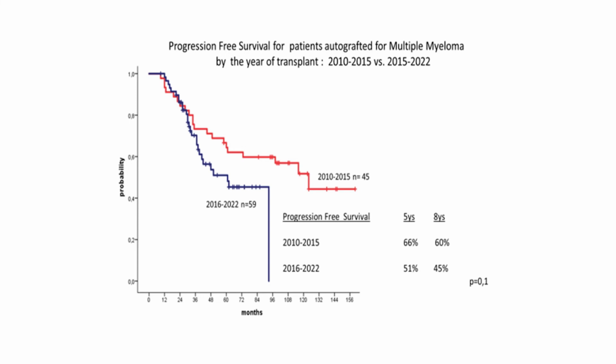Here, yesterday we heard a lot about the role of maintenance till progression using multiple agents and continuous therapy. Just here, we are not hiding our data, number one. Number two, we like our colleagues working at other institutions to look into their data. We've seen a disappointing result after applying this maintenance therapy till disease progression and continuous therapy.